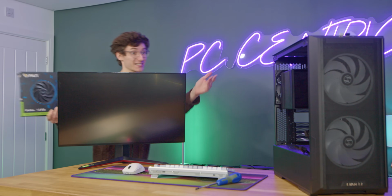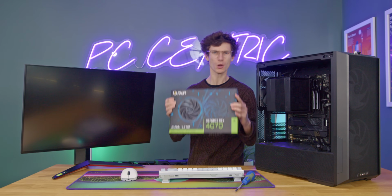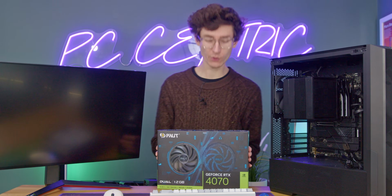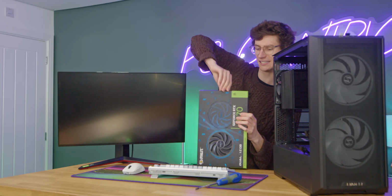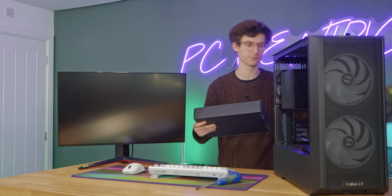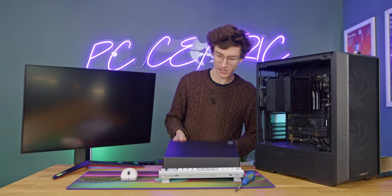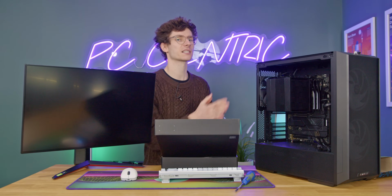So I think we've proven at this stage that the AMD card is actually very capable, but in order to properly understand how it competes, we do of course need to now swap over to the Nvidia card, this being the 4070. It is a dual version from Palit, so this is trying to be as RRP as possible. They have come down in price quite a lot, but I still haven't seen one for anywhere near the same price as the 7800 XT.